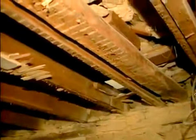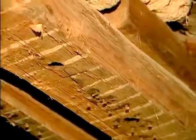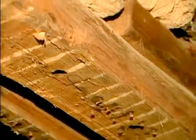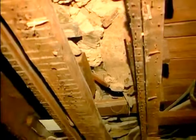It's interesting to note right next to it is an actual hand-hewn piece of lumber. It still resembles the tree that it was cut from, except there's no bark on it. They flattened out one side. That's virtually the only thing holding up a stone wall, the gable end wall that runs over my head about 15 feet right to the roof line. So we're going to have to do something to stabilize this section so it doesn't move.